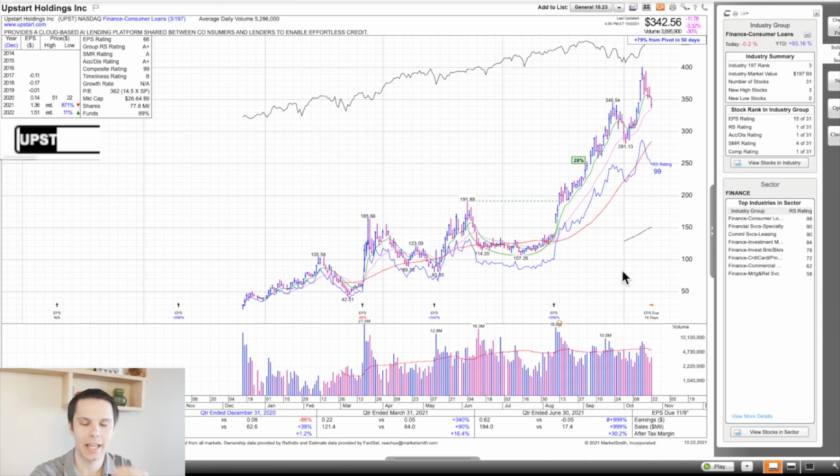And finally, we have Upstart, UPST. This has been the market leader of 2021, so the fact that it's starting to pull back to the 20-day moving average, I want to take a look at this. Group strength, A+. It's in finance consumer loans, which is a very strong group, third out of 197 right now. Within that group, it is the strongest stock on a relative strength basis.